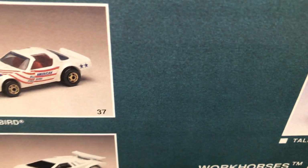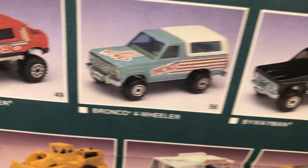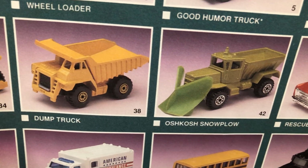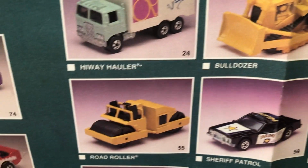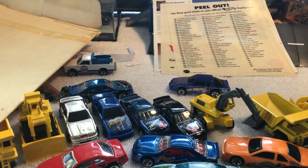So these are all from the 90s. There's a gold Hot Bird. Yep, these all look like how they came out. You can see that Oshkosh snowplow has a different color of snowplow. So, pretty cool poster. I'm gonna have that framed. Of course, now I gotta remember how it folds up here. There we go.